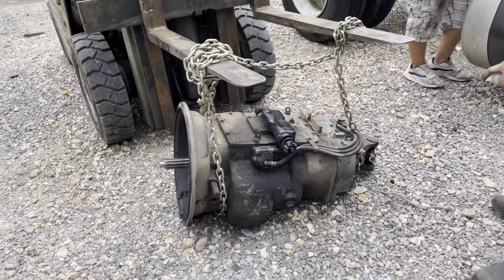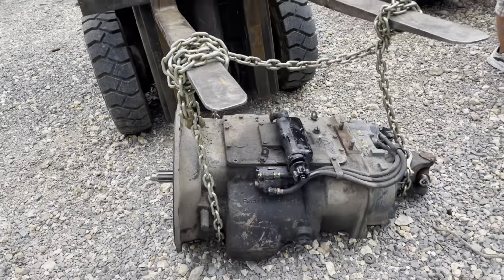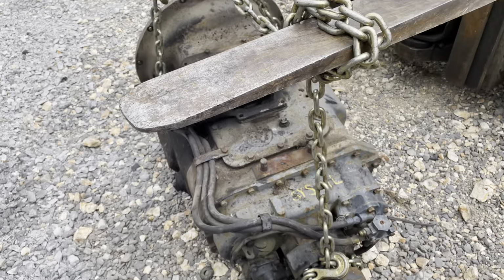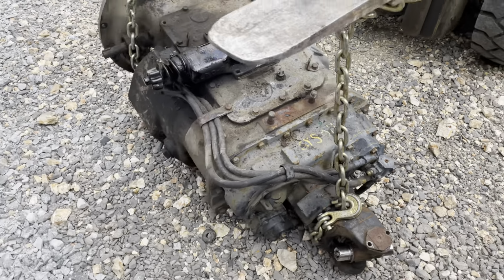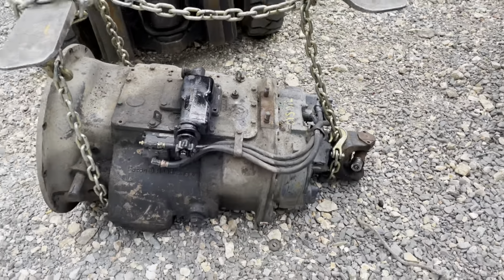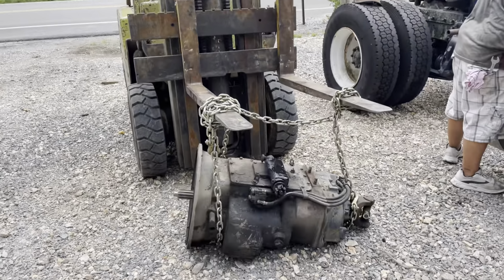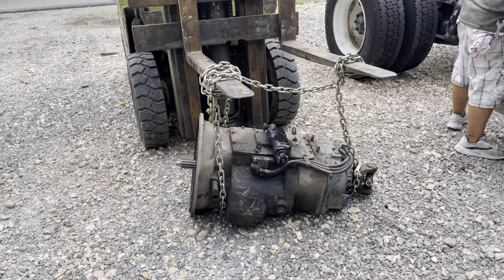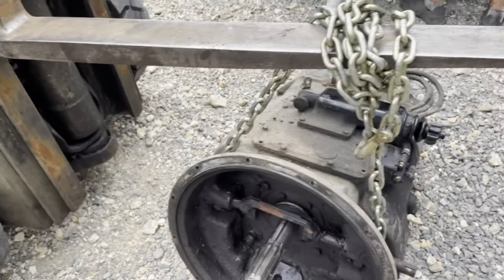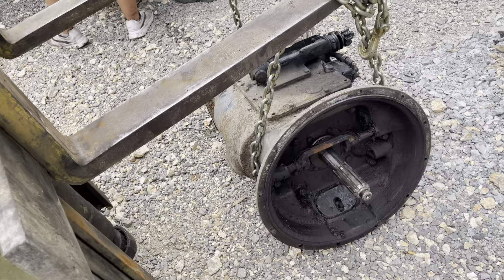All right, here she is, boys. Big 15-speed overdrive. What's that? Gear oil. I guess that's the gear oil that you put in it. Big synthetic oil. So, we got a big 15-speed. That's all I can say. It's a sweet transmission. Cannot wait to put it in there and see how she does.